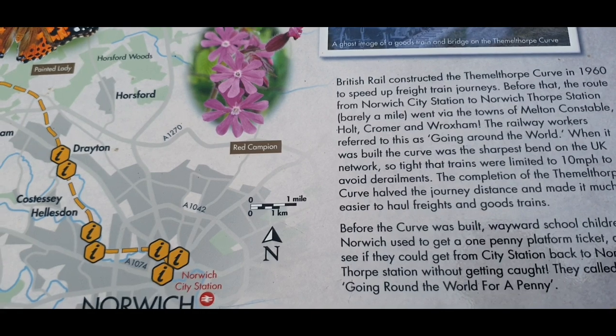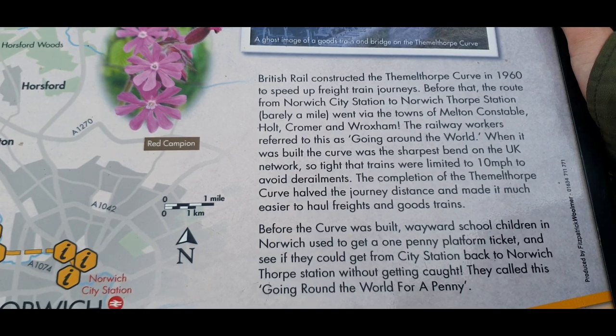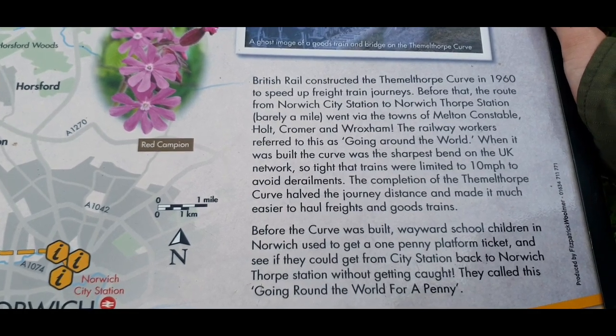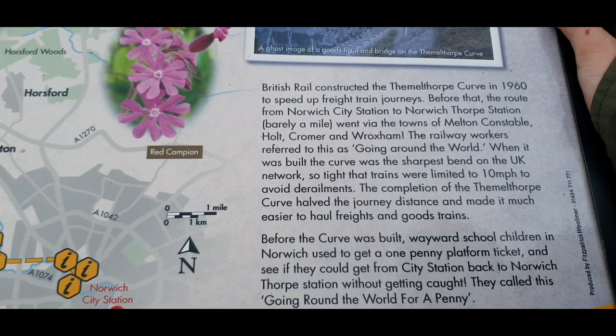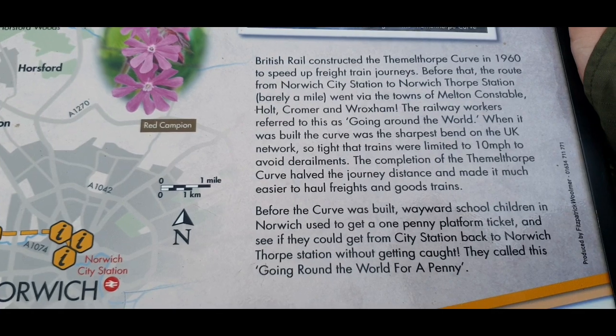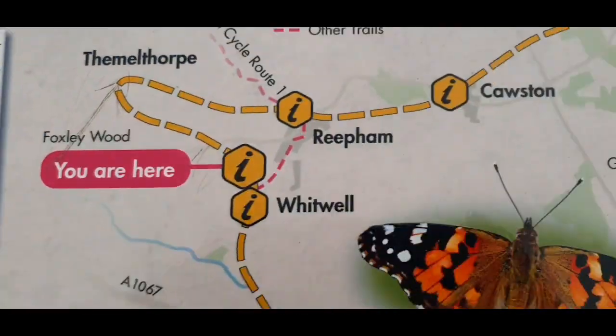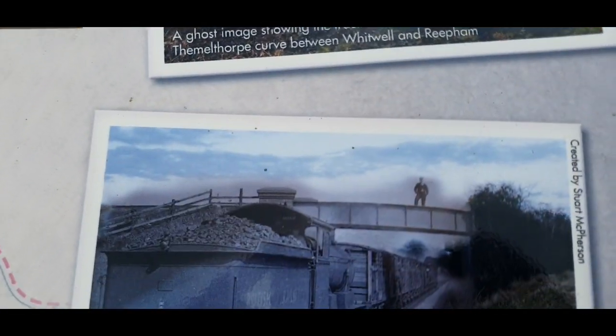trains. Before the curve was built, wayward children in Norwich used to get a 1 penny platform ticket and see if they could get from City Station back to Thorpe Station without getting caught. This was called going round the world for a penny. So there you go, you can see that curve there.